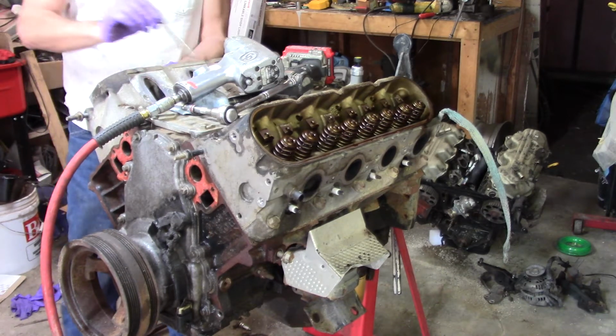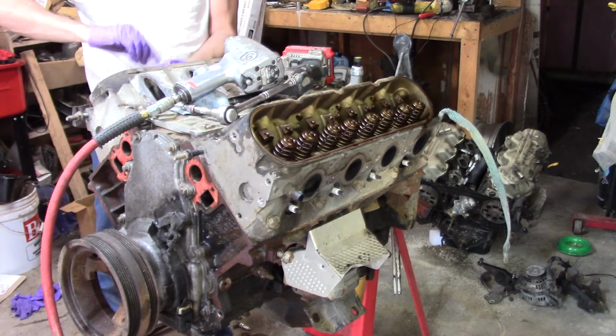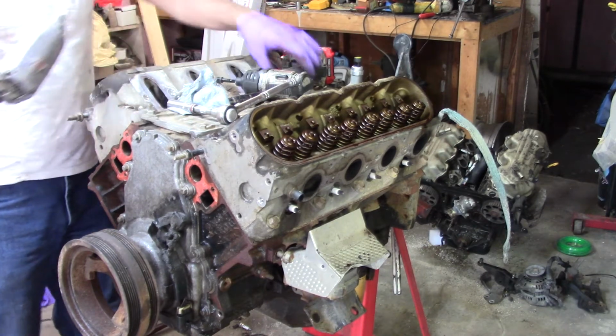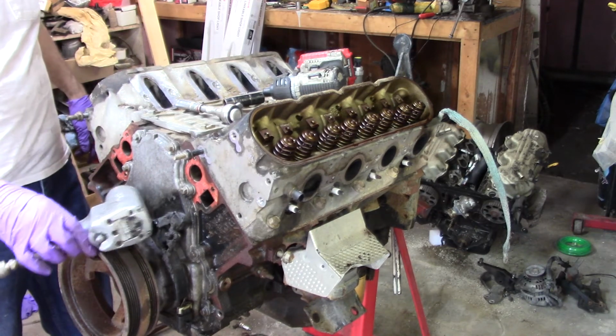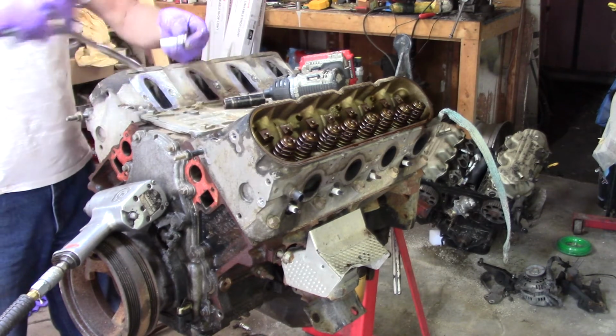Anyway, let's check to see also if they were a different length on the DOD active fuel management. I keep trying to call it DOD. Forgive me if I keep calling it that. That's just what I'm used to it being called. But it's active fuel management. And they're different lifters, and I mean way different lifters, not a little bit different.